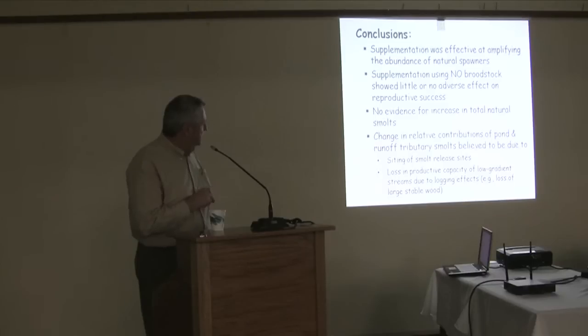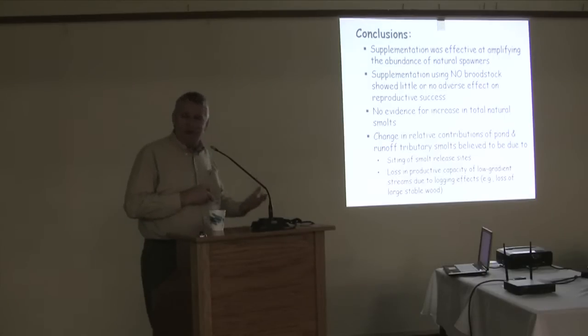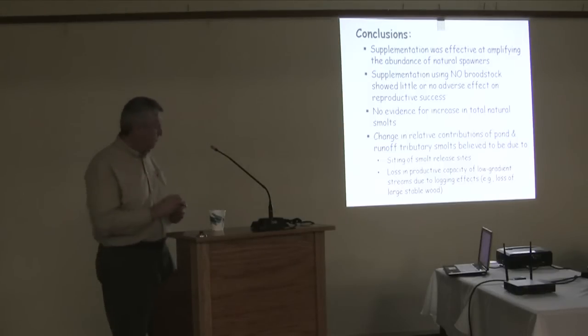But we think it has something to do with the siting of the smolt release sites. And as we've looked at a lot of information, we've concluded that there's a loss in productive capacity of certain kinds of tributaries, and we think it's due to logging and essentially the loss of large wood in those areas. So that's it. Let's thank Larry.